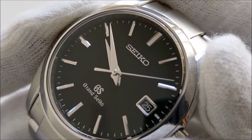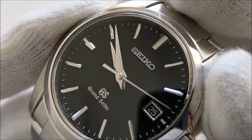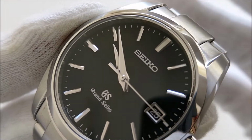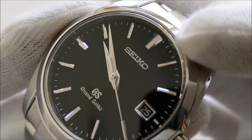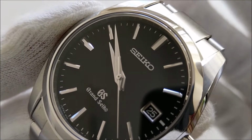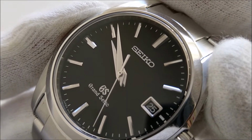Alright, back to this piece here. This piece is from 2015 and it still has the Seiko branding. Newer Grand Seikos do not come with the Seiko branding anymore. I guess they want to become more independent in creating high-end watches.